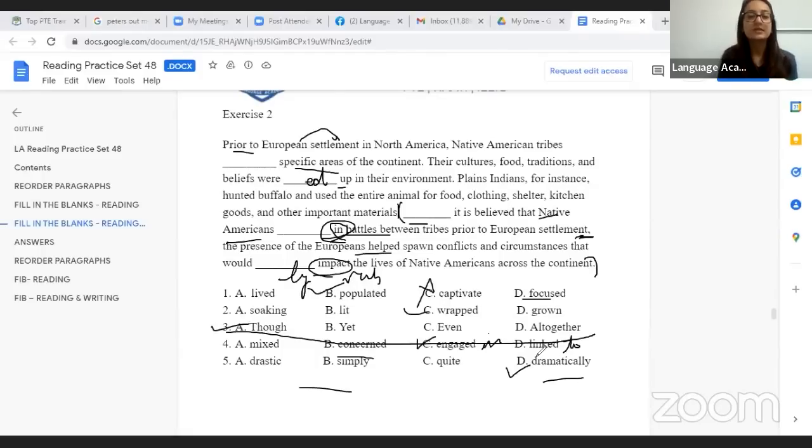Third, whenever there is a sentence which has one positive and one negative side with a comma in between, you always go with though, even though, or although. There's no difference between although and though. If they are equal, you can select anyone. They won't give you both to select between, but if they are both in the options, go with although. It's better than though. And even though is the best version from these three.